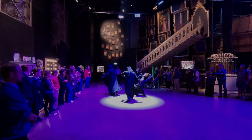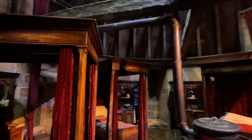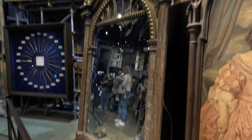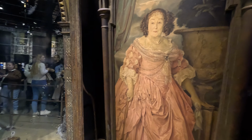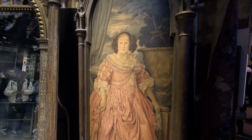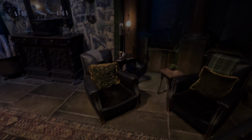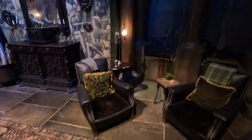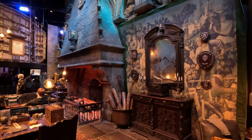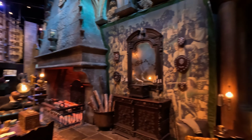Alright, here we have the Gryffindor boys dormitory. Very cool. This is the original Mirror of Erised, next to the photo where you need to enter the Gryffindor Common Room, Caput Draconis. This is the Slytherin Common Room. And the Gryffindor Common Room.